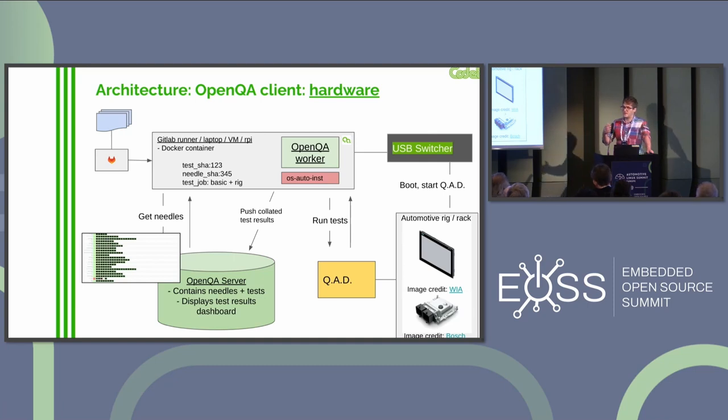So as the tests are running, you can see the tests running on hardware in real time. So you do get this instantaneous feedback there. And then, of course, once it's finished, you can pass or fail the pipeline, depending on the policies there. You know, some tests are not as important as others, but perhaps if CarPlay didn't start, you would want to fail that pipeline.